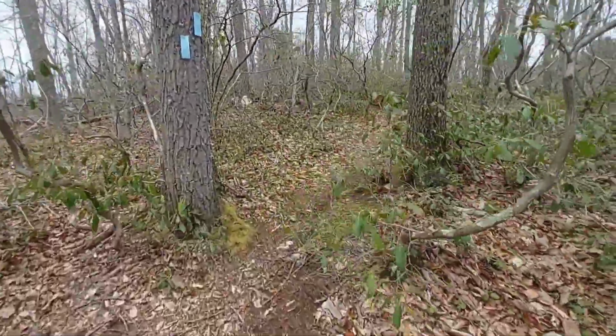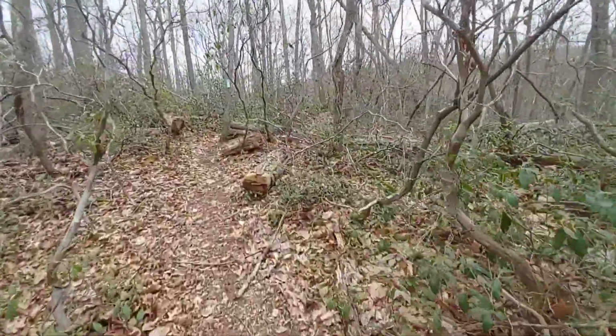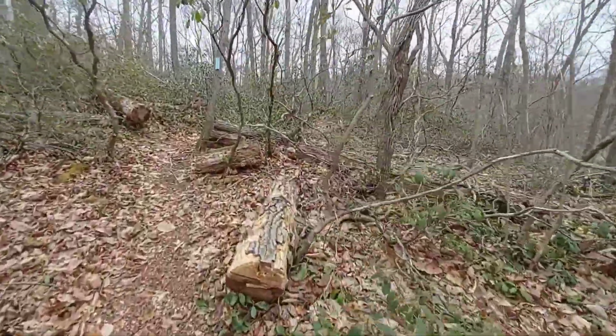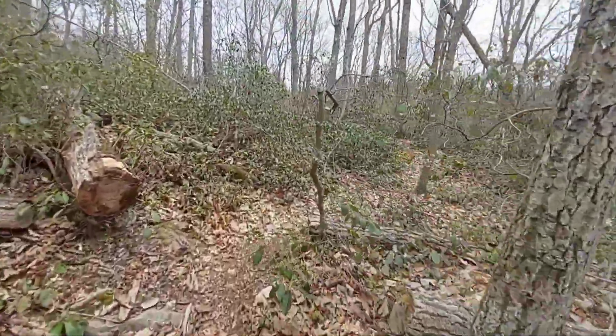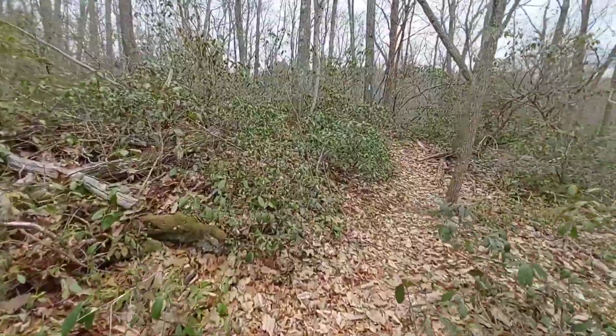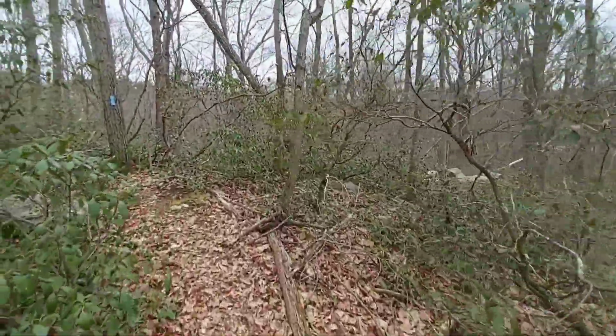So, pleasant hiking. Keep finding more things to record. Those boulders, lots of wildflowers, in places at least. And mountain laurel everywhere. If you did this in late May or early June, you'd be treated to mountain laurel blooms the whole way.